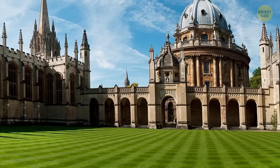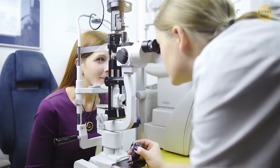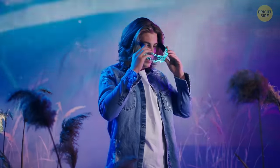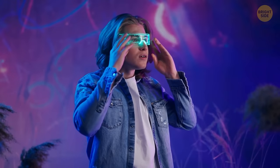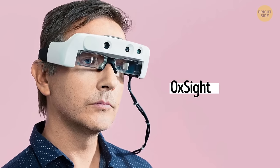They were created by some brilliant researchers at Oxford University to help people who are blind or have limited vision. These glasses for augmented reality are designed to provide wearers with helpful information about their surroundings so they can confidently navigate their daily lives. It's amazing how this technology can give people a whole new perspective on the world and help them experience life to the fullest.